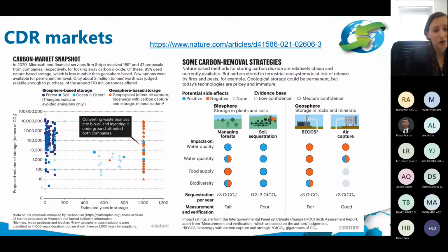CDR markets are also important, because recently there were some activities by companies and they found they could not buy enough of what they defined as high quality carbon removals, and high quality included criteria for permanence. They had a lot of options to buy biosphere-based storage options with relatively low storage, up to 100 years, but options for longer term storage such as DACS or BECCS were severely limited.